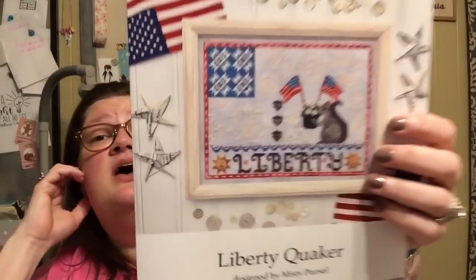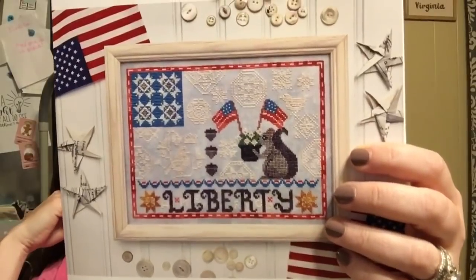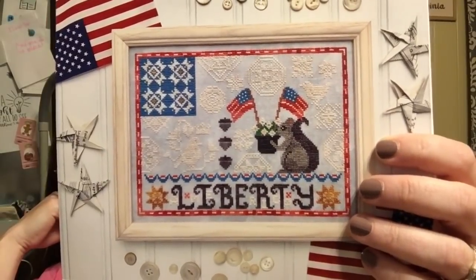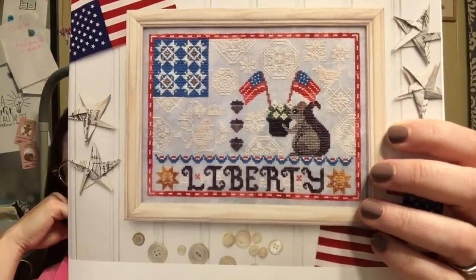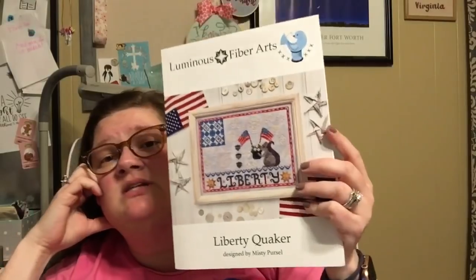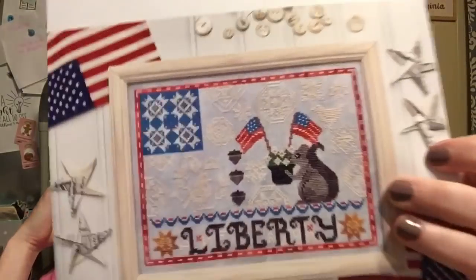My gosh. I don't know how this flew under my radar because I watch Misty's floss tubes, Misty Purcell of Luminous Fiber Arts. This will be stitched sooner rather than later because, hello, patriotic, Quaker, a squirrel. Shut the front door with those acorns, the squirrel, the flags. This looks like a flag. I mean, Misty, this Liberty Quaker is genius. Genius, genius. I don't know how I didn't see this before now, but I am so happy to have it in my life.